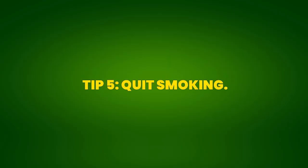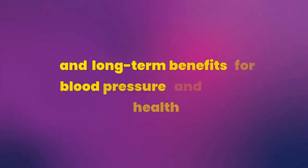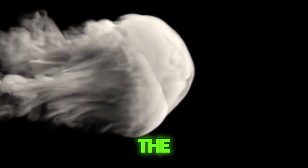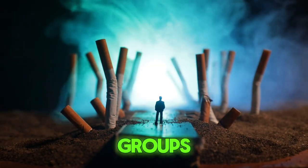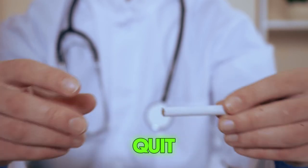Tip 5. Quit smoking. Quitting smoking has immediate and long-term benefits for blood pressure and overall health. Smoking damages the arteries and increases the risk of cardiovascular diseases. Seek smoking cessation programs, support groups, and if necessary, medications prescribed by a doctor to help you quit.